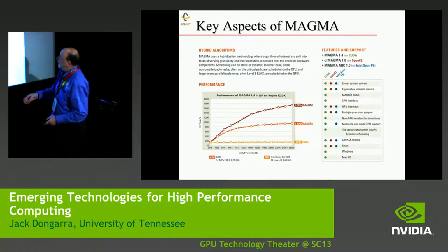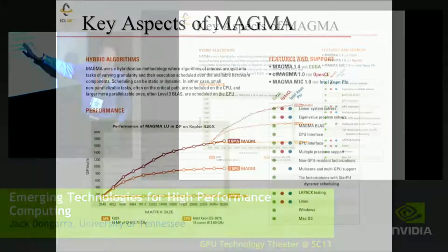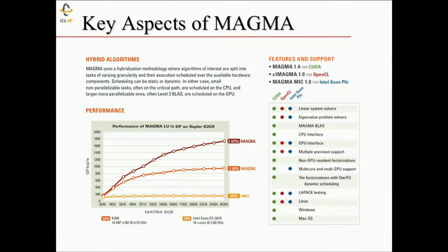Okay, so this gives you a rough index as to what's available in MAGMA today. This is today's version. There's CUDA, OpenCL, and Xeon Phi versions of the linear systems and eigenvalue problems. And then we've developed some specialized routines that do multiple precision. They use single and double precision to extract more performance.